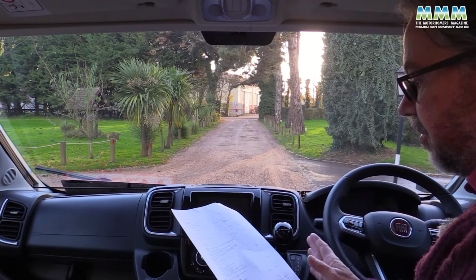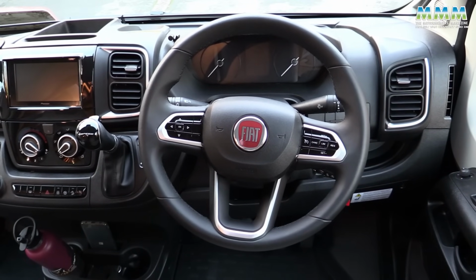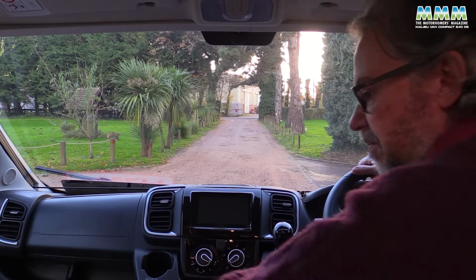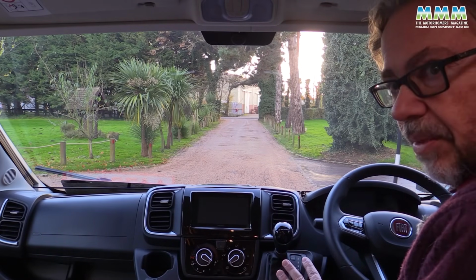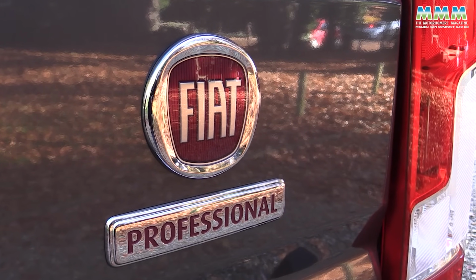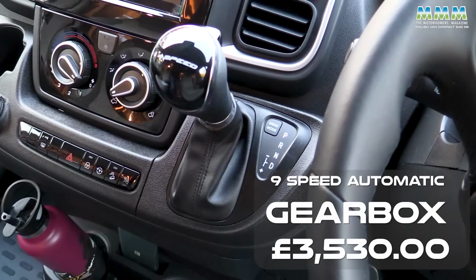And then in the style pack, it's important to note that that includes the leather steering wheel. But as I say, those are going to be pretty much standard spec for UK buyers. This one is the 140 bhp engine. You can upgrade, but also worth noting that you've got the 9-speed automatic gearbox, which is £3,530 extra.